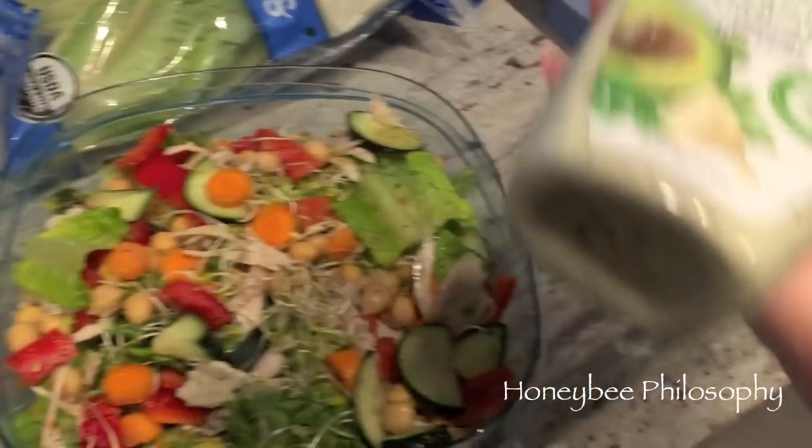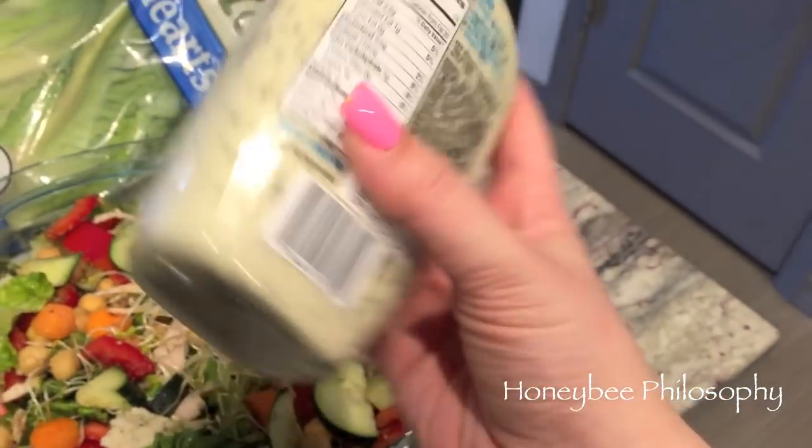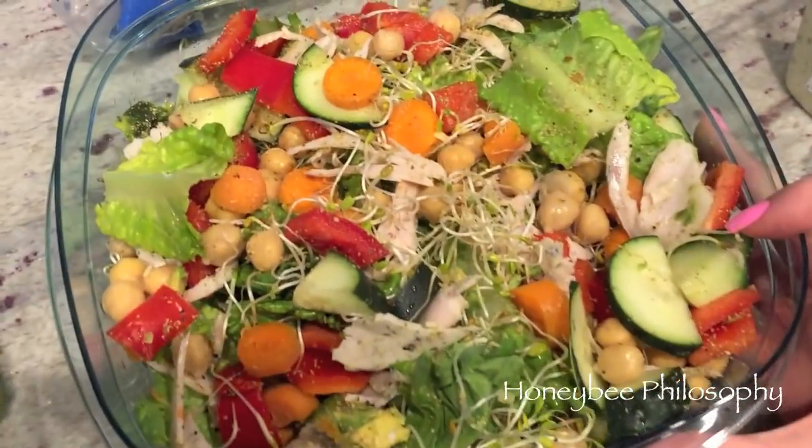And this is going to be my dinner, by the way. And then I'm going to be using the cilantro avocado yogurt dressing from Bolthouse Farms. Really low in calorie and very tasty. So yeah, that is what I'm having for dinner. It's a pretty big salad.